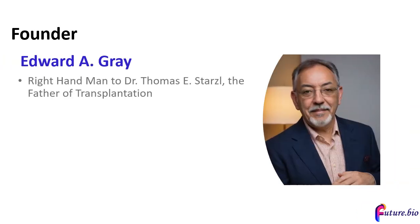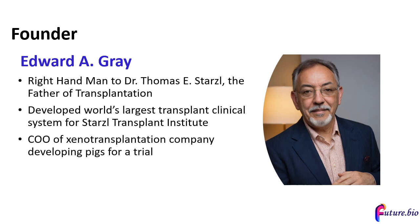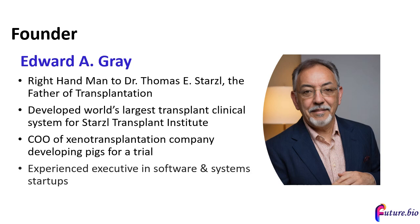Our founder Ed Gray worked a decade for Dr. Tom Starzl, the father of organ transplantation. Mr. Gray led the development of the electronic data interface for transplant that ran the registry and clinical operations 24/7 by 365 for the Starzl Institute in Pittsburgh, the largest single-center transplant registry in the world. Ed is currently the Chief Operating Officer of Makana Therapeutics, a company producing pigs for transplant. Earlier, Ed was the Senior Technical Executive in a startup software company that did large-scale systems for Ford and other electronics manufacturers. Ed definitely has the skills and experience to lead this effort.